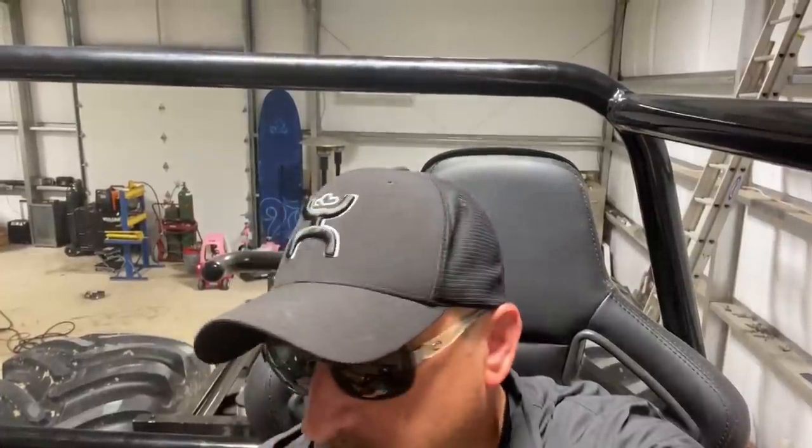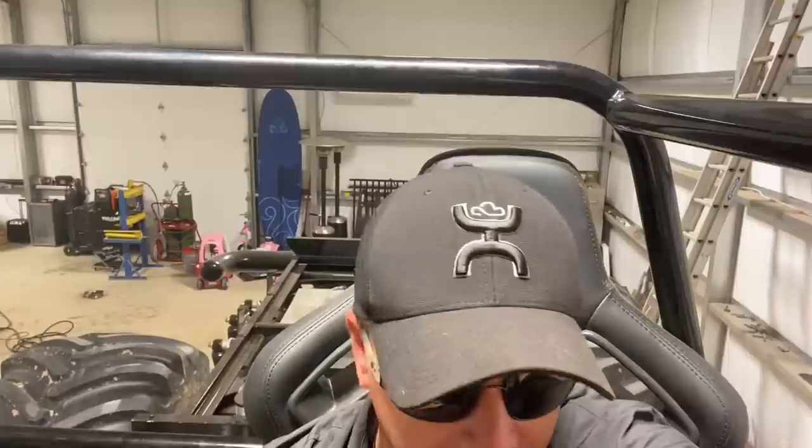Still lots of little things to do, but overall I can fire the truck up. I can drive it out. Hopefully, like I said, next time, maybe next weekend, I'll get the GoPro on here. We'll take it out, give it a run, and show y'all what that looks like.